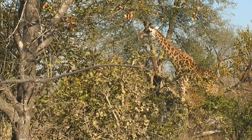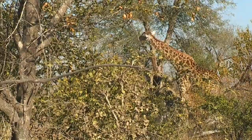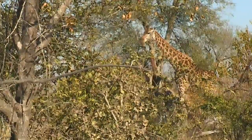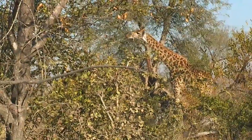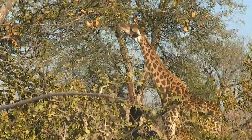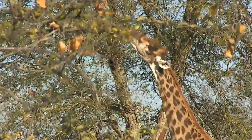And back to the human thing, I have heard of giraffes being aggressive towards humans, but that's after they have been harassed by people. And it's generally in a captive environment and not in the wild. Having a good munch on that knobthorn.